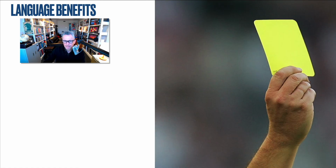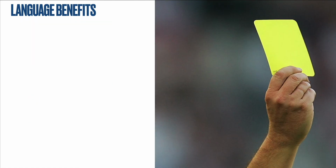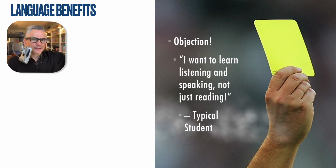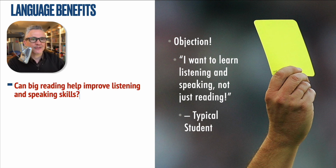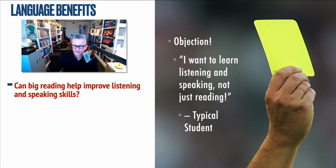Language benefits. Now, students will usually say this: "Hello, excuse me, wait a minute, time out. I want to talk about something." All my students talk like that. "I want to learn listening and speaking, not just reading." Typical student throwing up the yellow card to the teacher. And the question then becomes, can big reading help improve listening and speaking skills? Right? Is that going to help you?